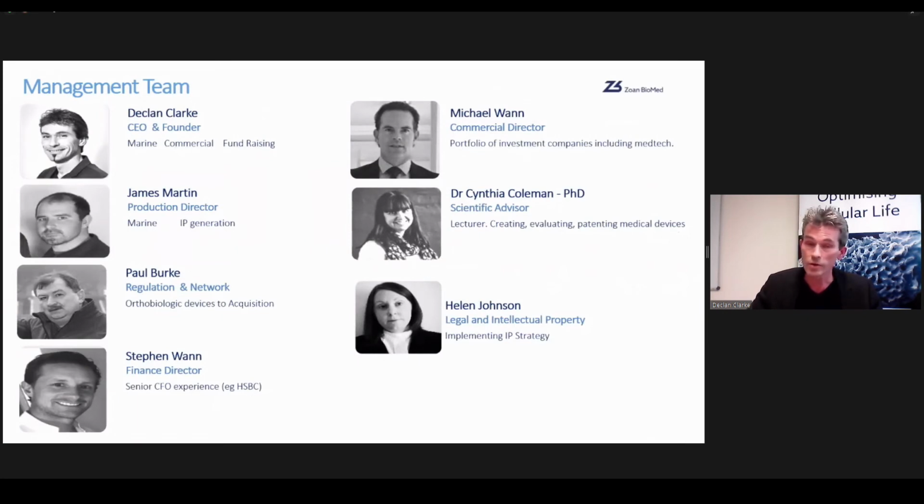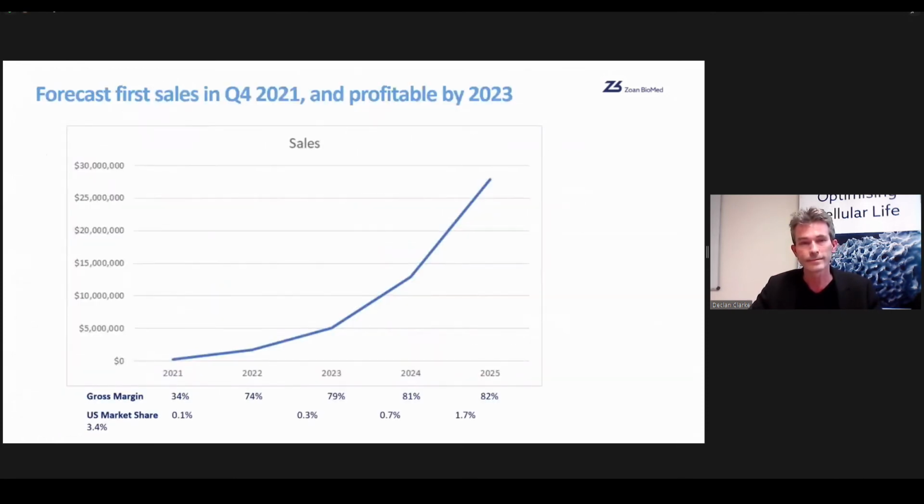Our management team is a true convergence of experience and expertise from the marine, medical device, financial, commercial, and scientific sectors. This is underpinned by our ability to develop and implement our IP strategy. We're forecasting our first sales in 2021 and for the business to be profitable by 2023, operating against a high gross margin. We're conservatively forecasting a 3% market share in the US by 2025, and we believe that with the right strategic alignment, this number could be significantly higher.